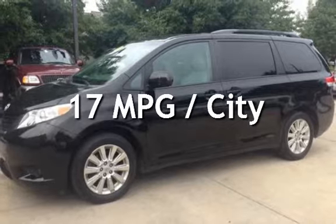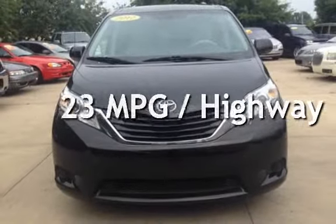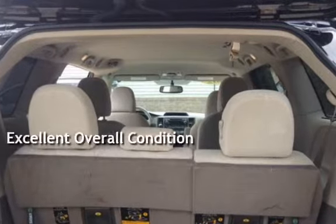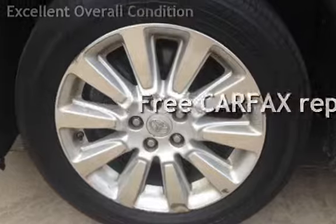Estimated fuel economy for this vehicle is 17 miles per gallon in the city, and 23 miles per gallon on the highway. This vehicle is in excellent overall condition. This vehicle qualifies for the Carfax buyback guarantee. Ask to see the free Carfax vehicle history report.